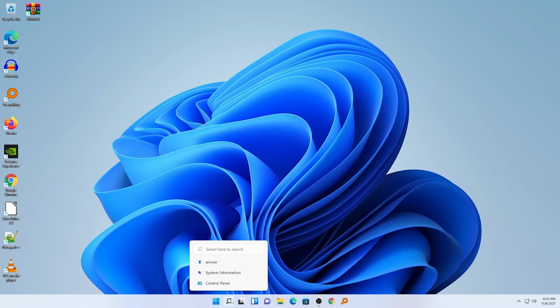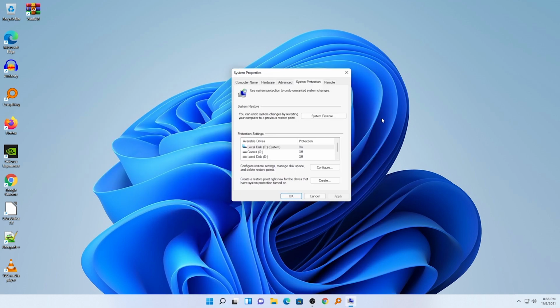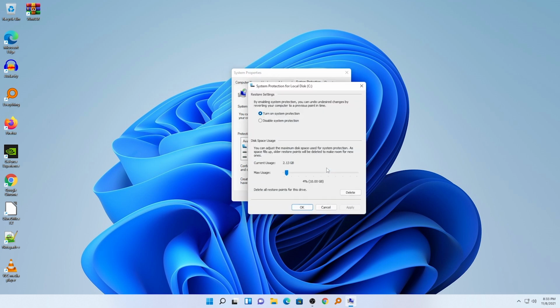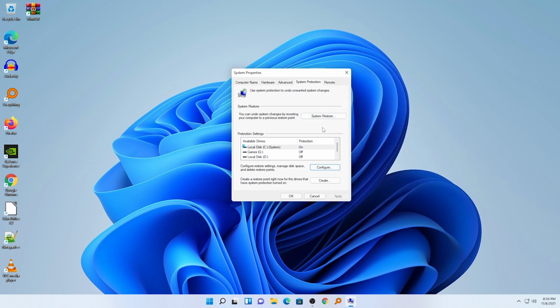Now to create a restore point, click the Windows button and type Create. Click on Create a Restore Point. Now select the C drive/system drive and click Create. If the Create button is disabled, click Configure and select Turn on System Protection. Alright, with the C drive/system drive selected, click Create.